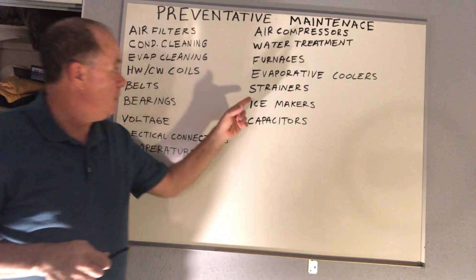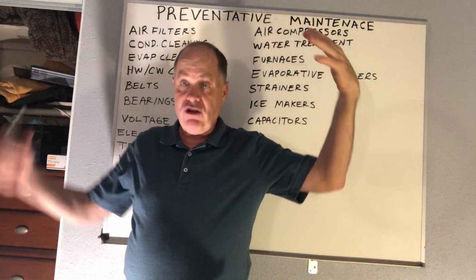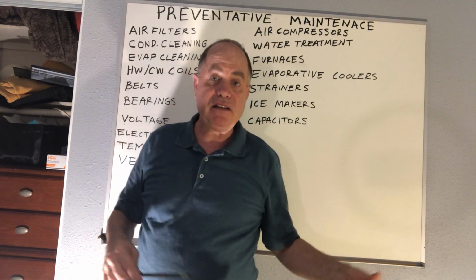Now, the strainers that I really want you to clean are for your condenser water, on a regular basis. So again, once a year, you may take your cooling tower out of service in the wintertime and wash the whole thing down. That's not a bad time.